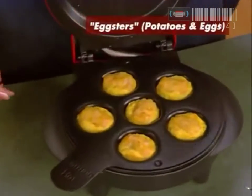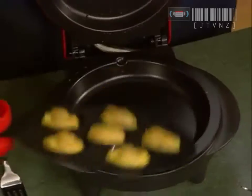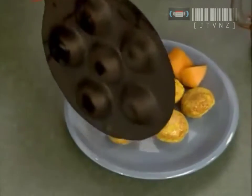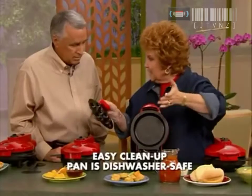These are the eggsters. Right, the ones I brought from the fridge. We can just dump these right out onto the plate. Those are just little taters with the omelet around them. Kids love them. And this, because it comes out, will go right in the dishwasher.